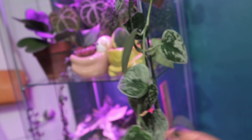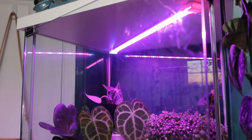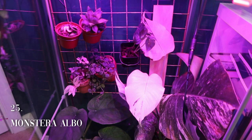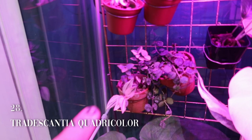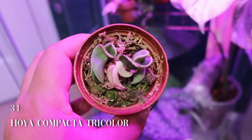So let's move on to my IKEA greenhouse cabinet. Even though I recently cleaned it, you can see it's dirty again. But okay, so quick sweep down. So not much change here since my tour. I have my Monstera albo, the one that I traded the propagation of my Thai Constellation with, and my Silver Splash, chia pets, my Tradescantia quadricolor, Hoya curtisii, which has grown so much since I've gotten it, my Haworthia that looks like an alien egg, and this is my Hoya compacta variegata.